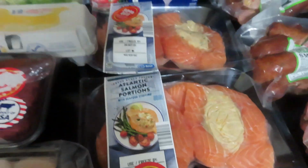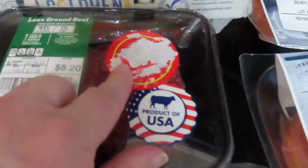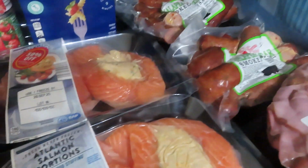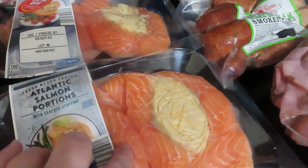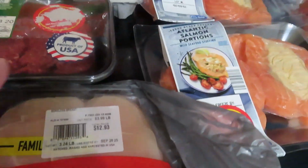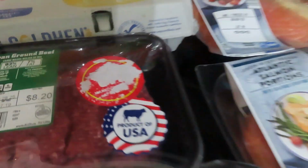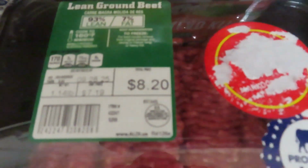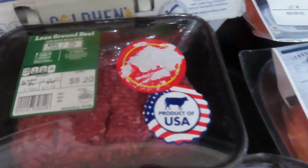And then I found markdown meat at Aldi. And they're all 50%, although that doesn't look like it. When I put it in my bag over here, I think I put one of these salmon on top of it. I had them in a bag like this, and then they all kind of went in that bag, and this peeled off. But they're all half off. So, $8.20. That brings that 1 pound, was it 1.14 pound? Down to $4.10.